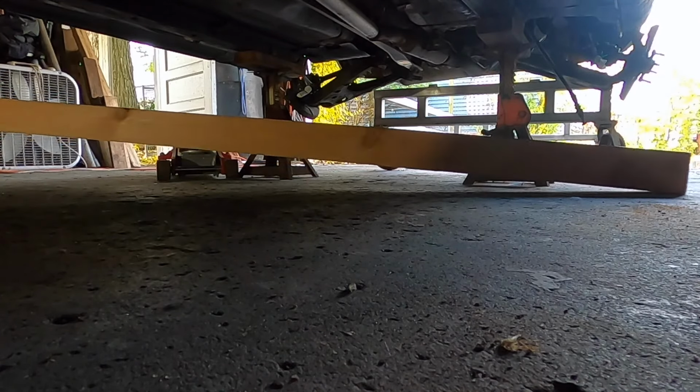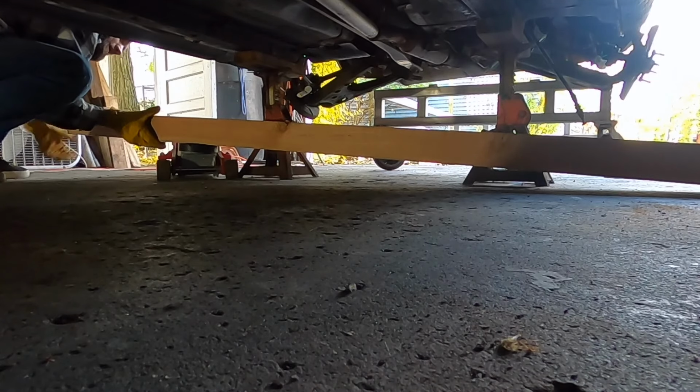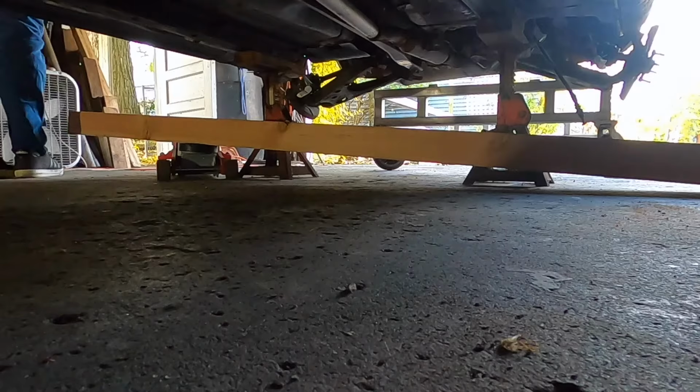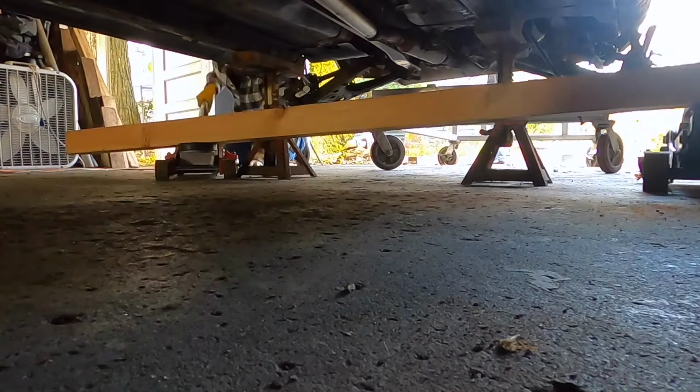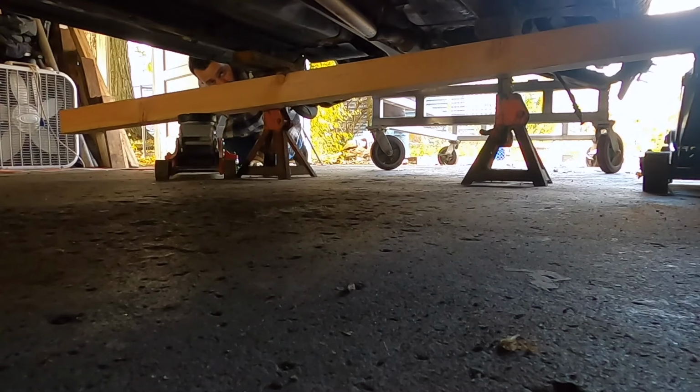What we got here is a 1996 Mazda Miata, manual transmission, 1.8 liter. Don't know the status of the engine transmission, and as you can see, the suspension is completely taken apart. So in order to get this thing on the trailer, we're going to have to get a little creative, and as you can see, we came prepared.